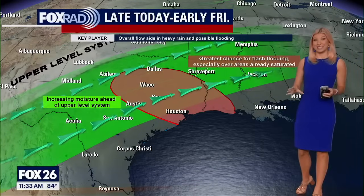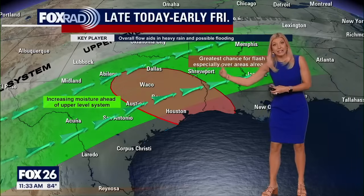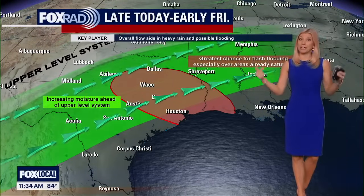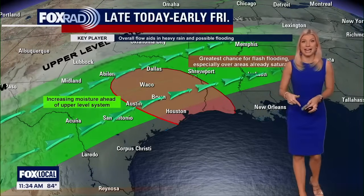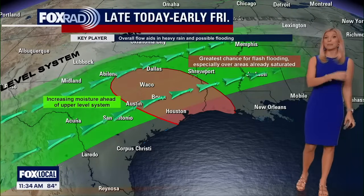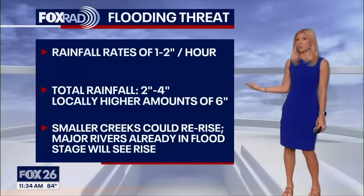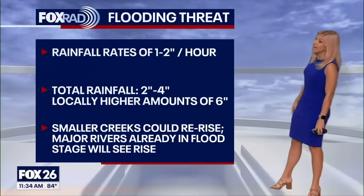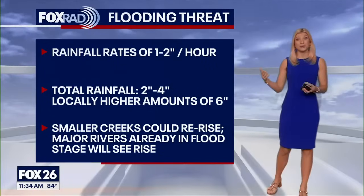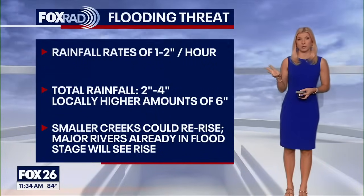Now, we're going to be seeing a ton of moisture moving in, and as that line of storms makes its way into a very humid and unstable air mass, which we are in right now, that's when things really could start to fire off. Not only just the rain, but guess what? The potential for some strong, if not severe, storms as well. Well, let's talk more about just how much rain we could be seeing. So we talk about rainfall rates of 1 to 2 inches per hour. And in some storm cells, it could be 3 inches per hour.